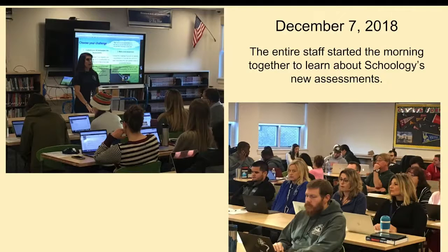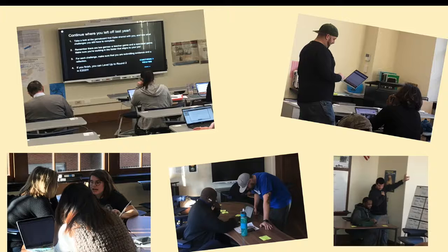In the 2018-2019 school year, we kept this same basic framework. On December 7th, the entire staff gathered in the Media Center to complete a challenge that focused on Schoology's new assessments. From there, staff attended breakout rooms based off of their previous progress in the game. Each of these breakout rooms were staffed with multiple members of the Instructional Technology Committee, which allowed for individual coaching to occur as it was needed.